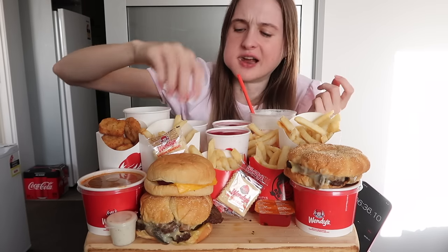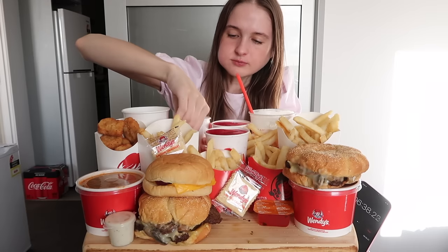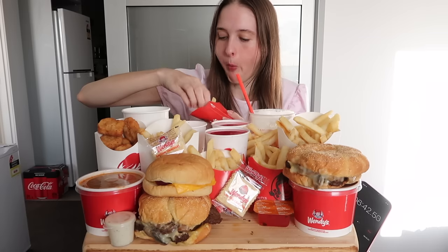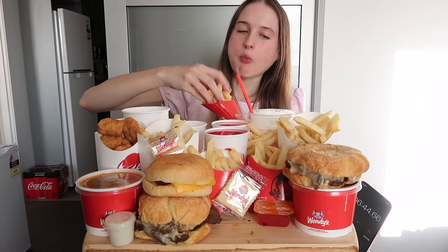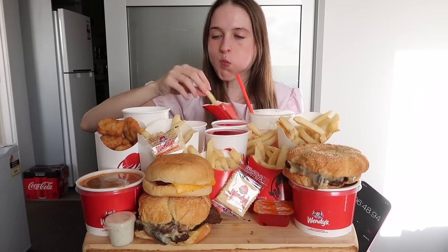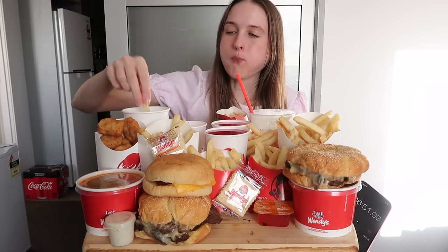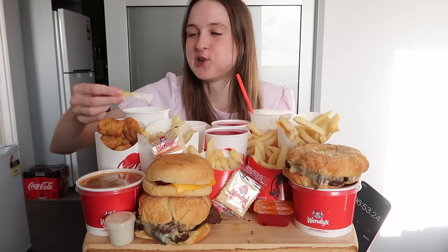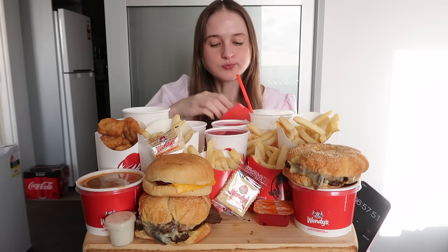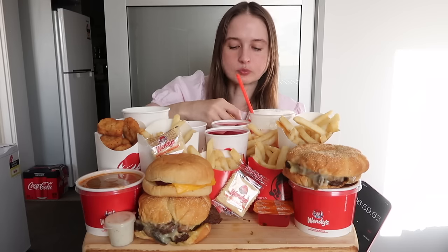I love Wendy's fries, they're just so good. So I'm gonna hide them back here, I might do them first. Little bag of fries. And some Frosty. Very nice.